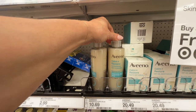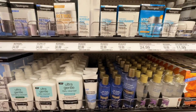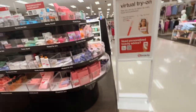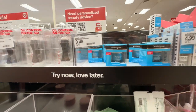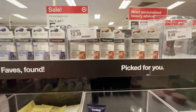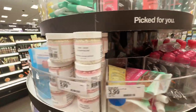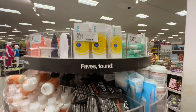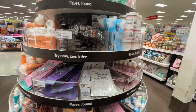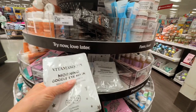Oat cleanser. Georgina. And look at all the minis. Neutrogena Hydro Boost Water Gel in a travel size. Serum. Good sugar scrub. June and Moon. Morning goggle eye mask. Brighten and protect. Made with silver, caffeine, algae complex, pumpkin and pomegranate. Okay, now I've got to buy that.